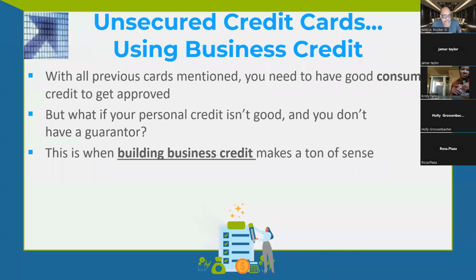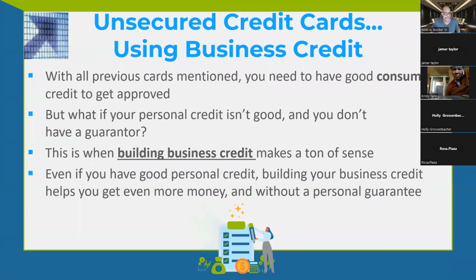Unsecured credit cards using business credit. With all previous cards mentioned, you need to have good consumer credit to get approved. But what if your personal credit isn't good and you don't have a guarantor? Now, let me back up for a second. With that credit line hybrid program, you can use a guarantor. It could be somebody that you know that believes in you, that has good personal credit. How we work that is we actually put that person on your business, and then they're part of your business. So you've got to trust that person in order for them to be your guarantor.